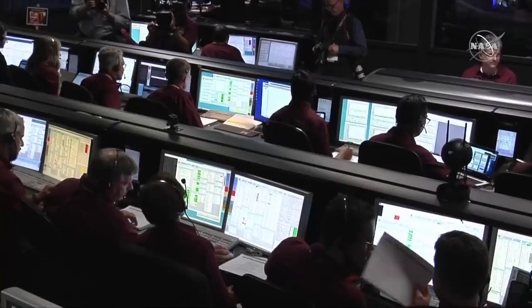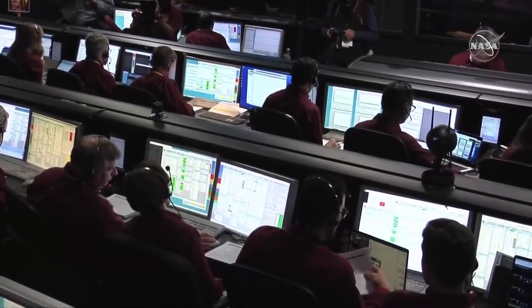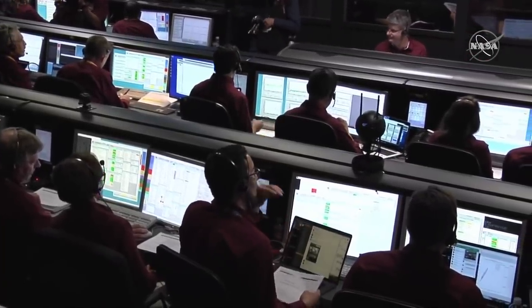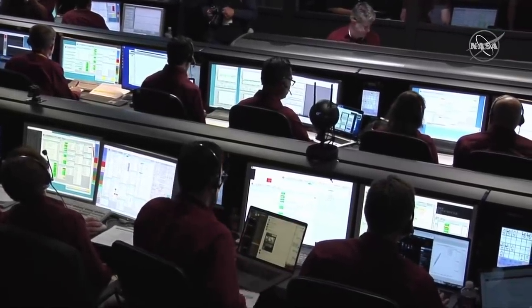All station InSight systems on InSight court. DSN has lost the X-band signal from InSight, indicated expected cruise stage separation. Standing by for UHF signal acquisition via Marco or Radio Science.